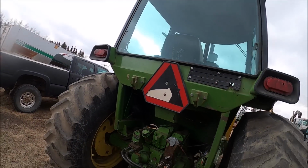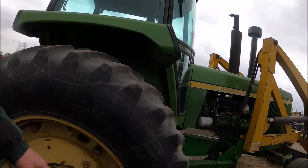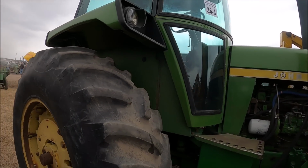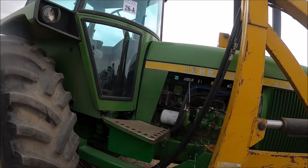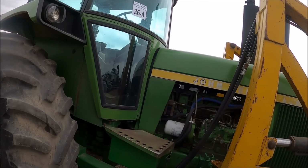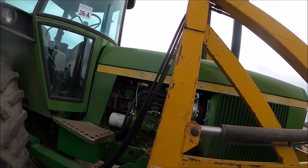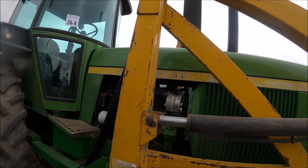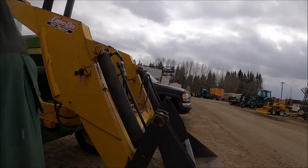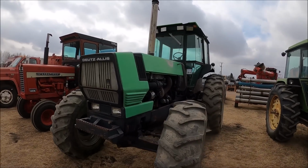This is a good looking John Deere, a real good John Deere. So there you have it. But given the wear on the tires, I think it's got more hours, given that they've been replaced. And I think that's tire hours, but still a nice tractor. I wouldn't be scared of one of these with 10,000 hours.